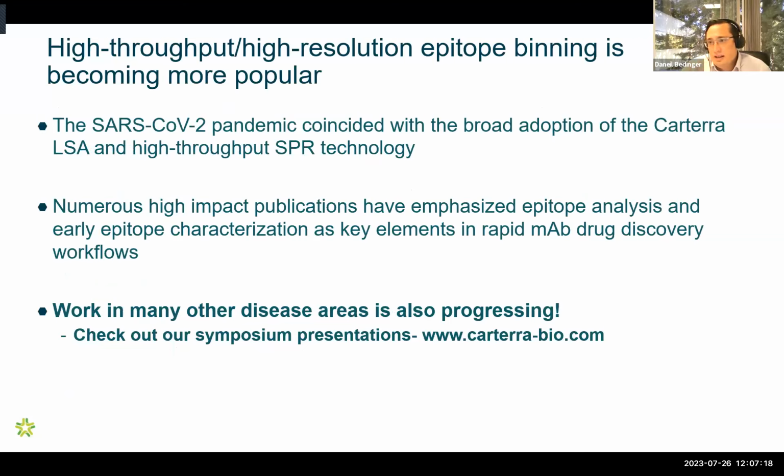So high throughput, high resolution epitope binning is becoming more popular in the industry. The SARS-CoV-2 pandemic coincided really with the broad adoption of the Carterra LSA platform. And the good thing about that was that most of our antibody discovery customers were able to shift, when the labs were shut down, to doing COVID discovery work and still work.